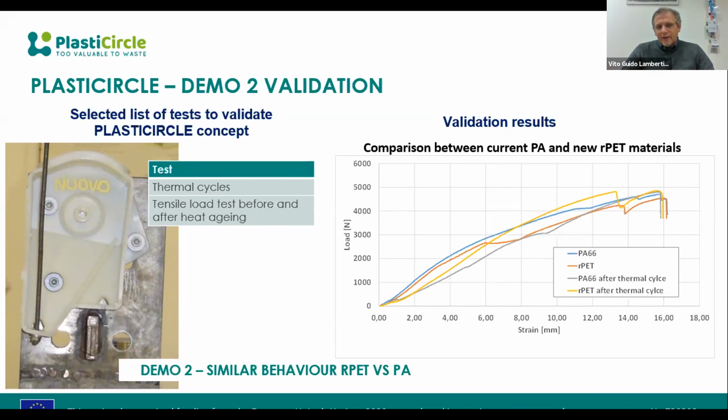Clearly, at the next meeting, the 13th of April, I plan to show also the full picture, so putting all the results together, also including trace and including some benchmarking material from post-use application.